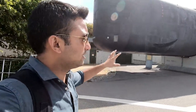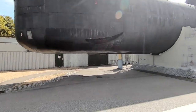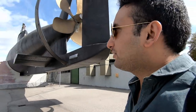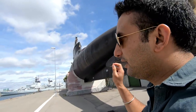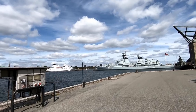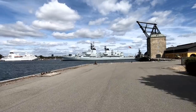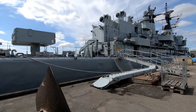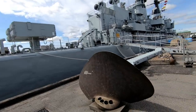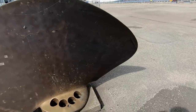It's just for demonstration. Here you can see how the submarine looks. Ship of our Danish government. This is a warship. This is a part of the propeller.